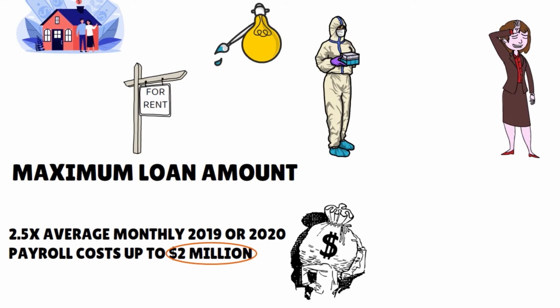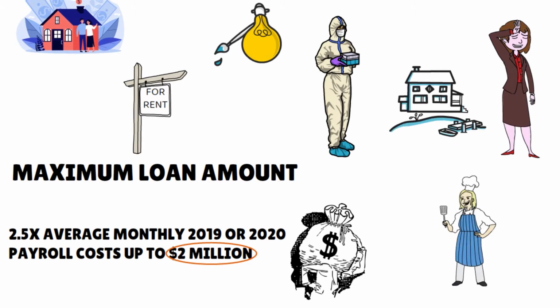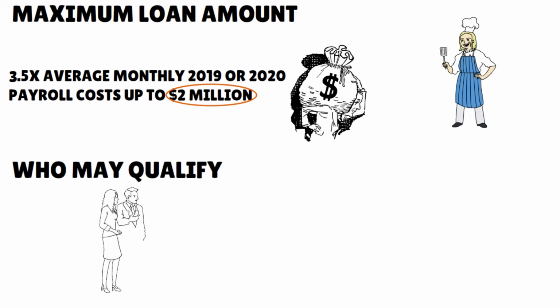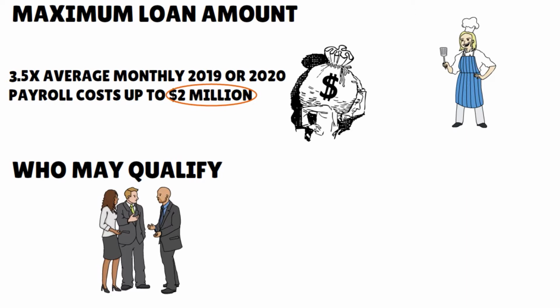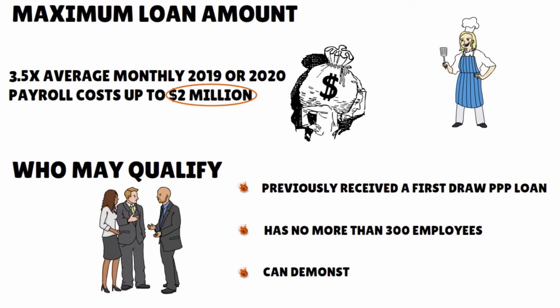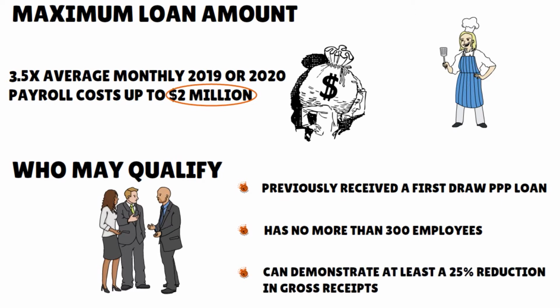Now, for borrowers in the accommodation and food services sector, the maximum loan amount for a second draw PPP loan is 3.5 times average monthly 2019 or 2020 payroll cost, again up to $2 million. The cool thing here is who may qualify. A borrower is generally eligible for the second round if the borrower previously received the first draw PPP loan and will or has used the full amount only for authorized uses. So the person must have been compliant with the law, and the borrower has no more than 300 employees. In other words, the borrower is a true small business according to the SBA's guidelines, and the borrower can demonstrate at least a 25% reduction in gross receipts between comparable quarters in 2019 and 2020. Very important.